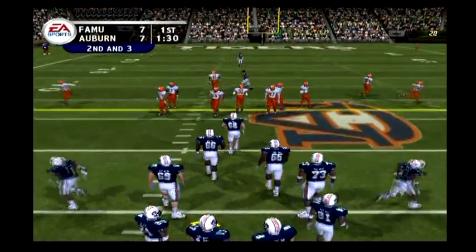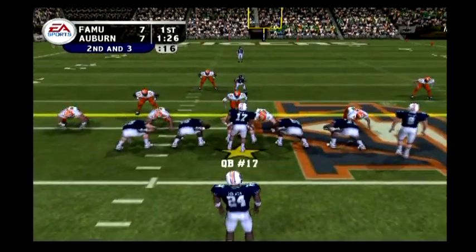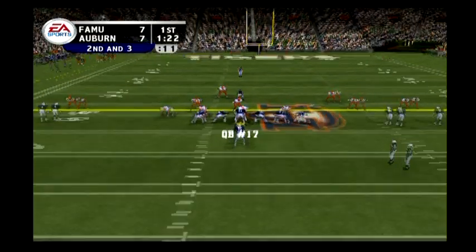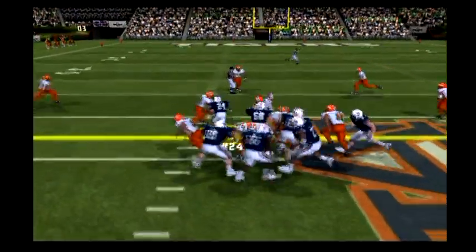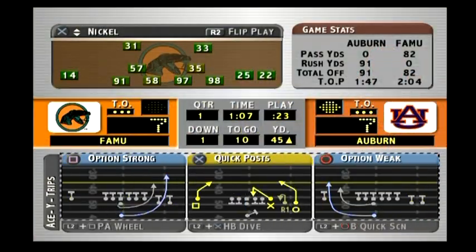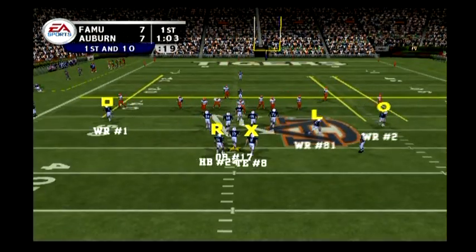Second and three coming up. Ball on the 49. Number 17 comes to the line with three wide. He'll get it again. And he's taken down at the 45. And he picks up the first. Nice job by the halfback, taking the delayed handoff and making something out of that play.